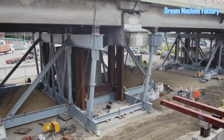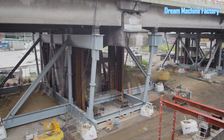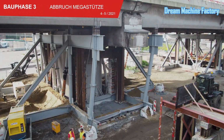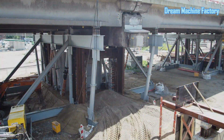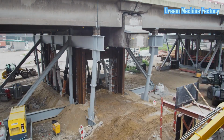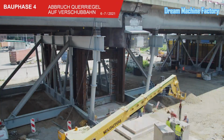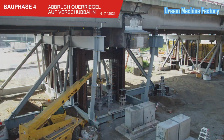dismantled and reconstructed. The demolition of the mega support involves carefully dismantling the massive 173-ton structures once the load is transferred to temporary supports, ensuring precision to avoid any impact on the bridge's stability.